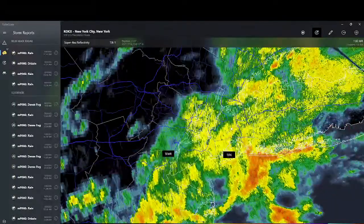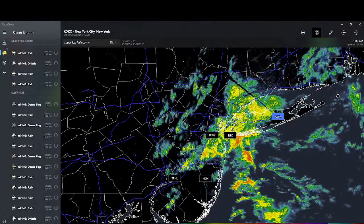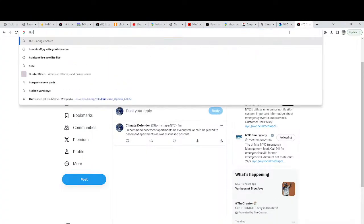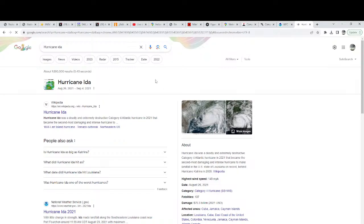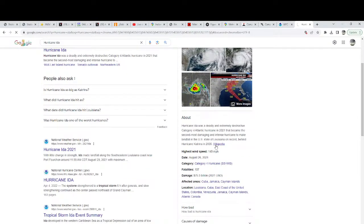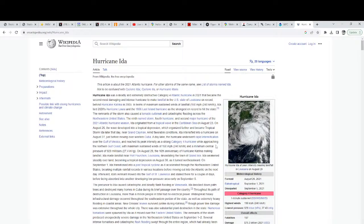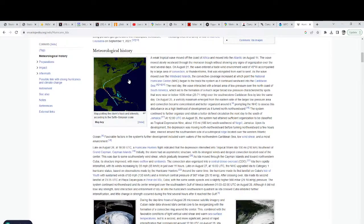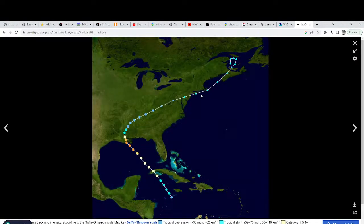If y'all remember, Hurricane Ida, it was bad. Well, sorry, two years ago, it was Ida. Hurricane Ida was 2021, if I remember correctly. Yeah, 2021. Most of the deaths actually occurred in the Northeast. And it actually strengthened to tropical storm force, and the center was right near New York City.